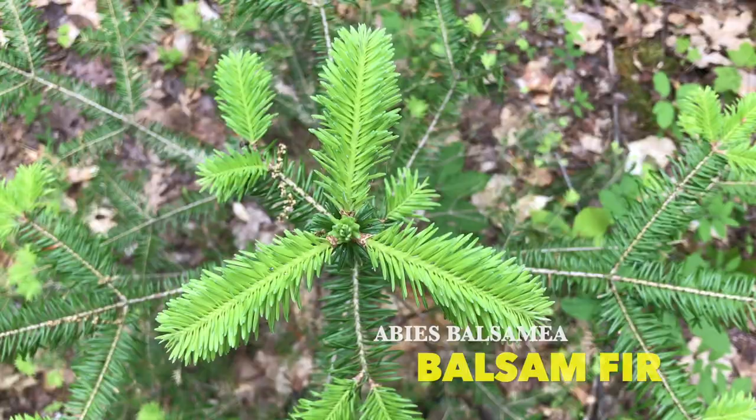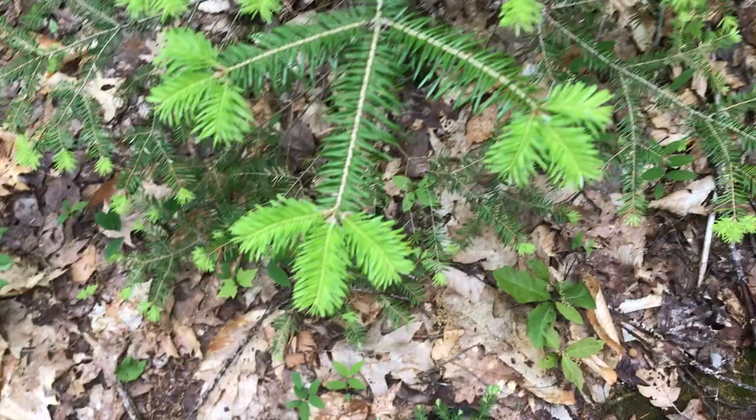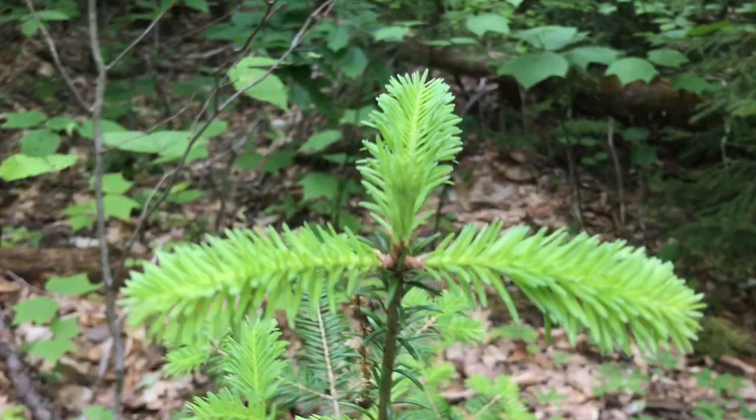Speaking of math, balsam firs seem to love the number 3. The buds that were sitting on the twigs last winter are now sprouting, and for every one twig from last year, we get 3 new twigs this year. So 3 twigs turn into 9. That's multiplication. Pretty good for a tree. And this central bud that you see on the top, the terminal bud, is the one that's going to make this tree taller.